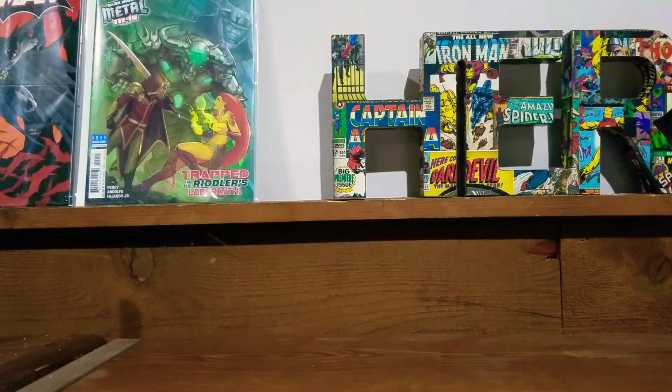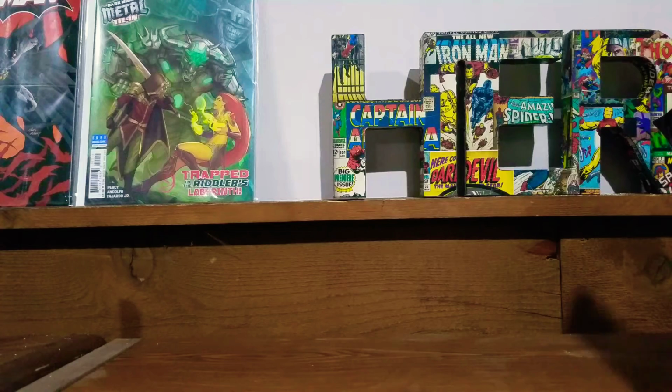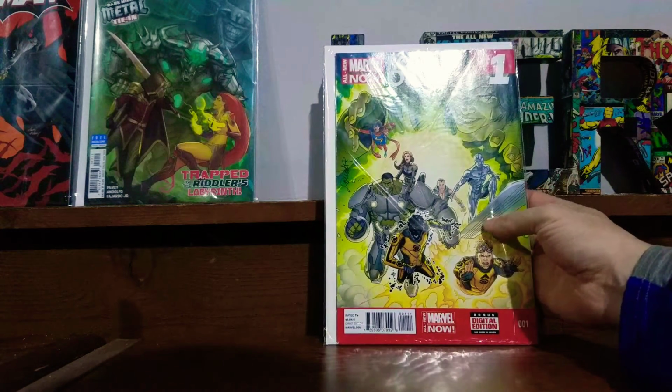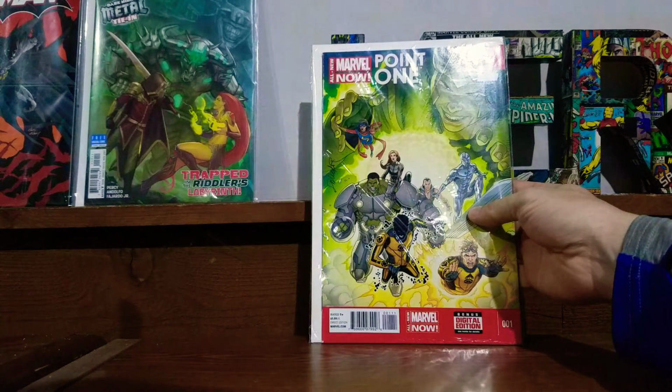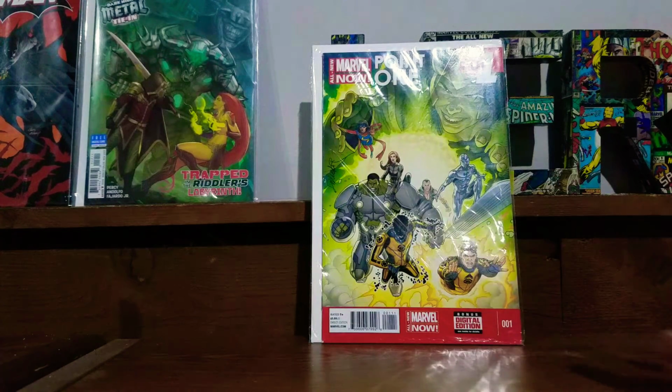Let's see. All right, this next one, I could not believe that it was in a $2 bin, right? This is Marvel Now point number 1, and this is the first full appearance of Kamala Khan as Ms. Marvel. This is her first full appearance in a story. I guess she appeared on a cover of Ms. Marvel previously, but in an actual story, this is her first full appearance.